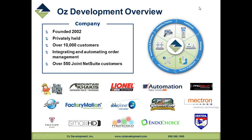And it's not just the number of packages out the door that sometimes drives the automation that we can provide. There are companies of all different sizes, and some that you wouldn't necessarily expect, like Free Flow Wines, which is an example I know we're going to talk about, but kind of a unique company. You wouldn't necessarily think of a big shipping company, but in reality they very much are a logistics-based company.